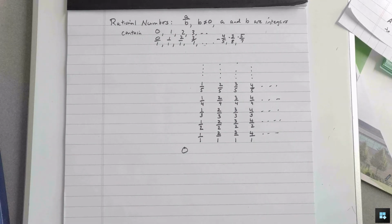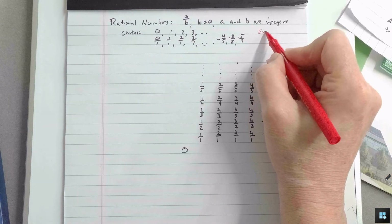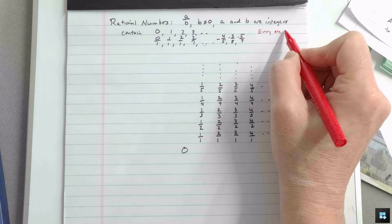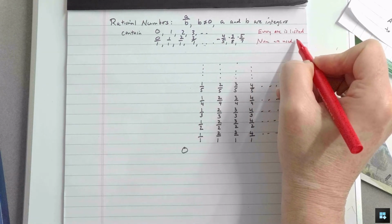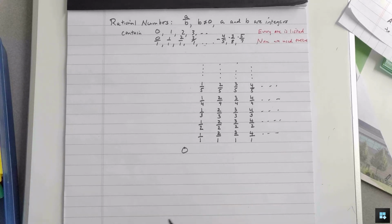There is another issue that we're going on, though. Remember, our goal here is to make a list where every fraction is listed and none are used twice. Well, let's go in the negative direction, and you can think about it while we do that. So we're going to make the same pattern going in the negative direction.